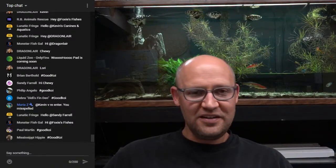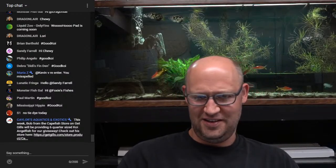Another cool thing that's happened in the fish room is I have banded gudgeons, the Mogurnda cingulata. Let me show you this fish, spawning like crazy.